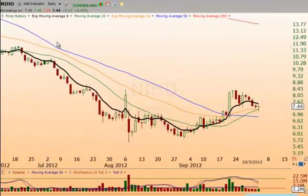NIHD. NIHD yesterday closed with a doji and today closed with a doji. I think this is getting ready to turn back up. Is it going to be today? I certainly don't know if it's for sure going to be today, but I think it's setting up, and it's one we need to keep watching.